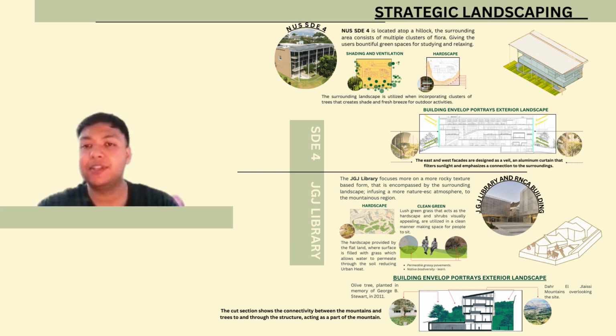NUS SDE4 sits atop a hill and features lush flora providing green spaces for relaxation and study. The landscape optimizes water management with a 50-50 mix of native and southern trees like tembusu, rain tree, and yellow flame. Aluminium veiled facades filter sunlight, and abundant foliage offers shaded havens for students.